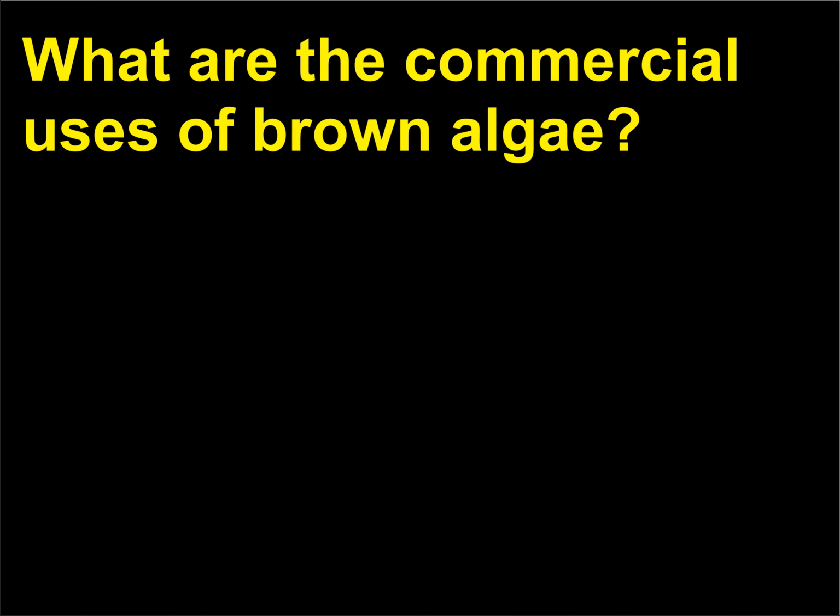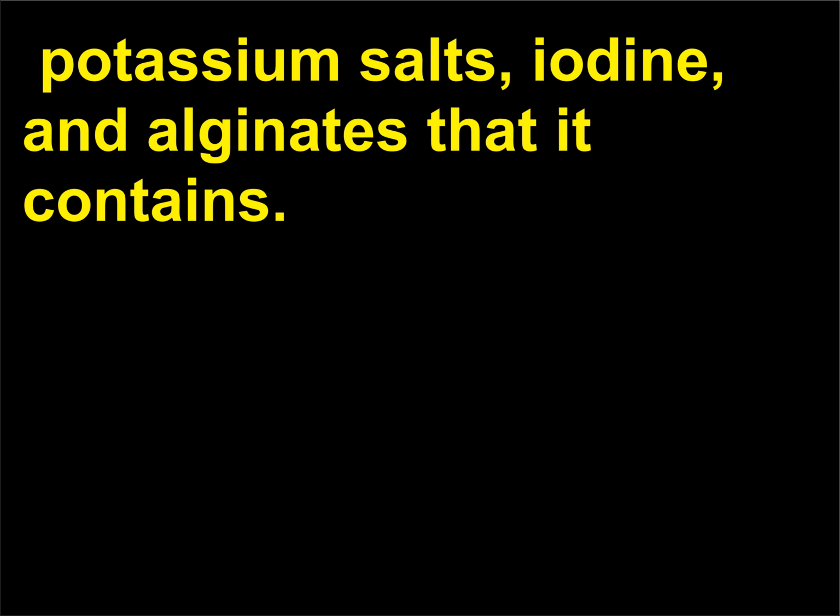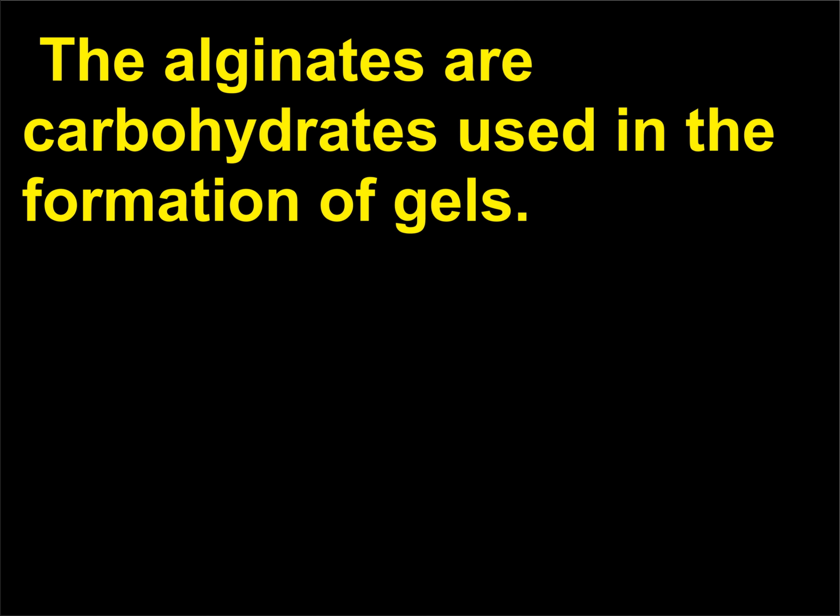What are the commercial uses of brown algae? Kelp, one of the species of brown algae, is harvested from ocean water for the sodium, potassium salts, iodine, and alginates that it contains. The alginates are carbohydrates used in the formation of gels.